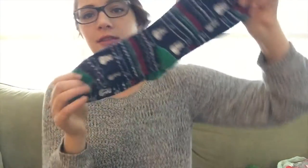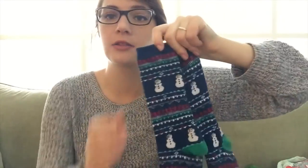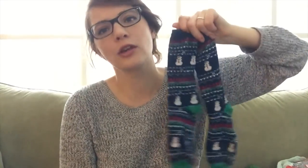Back to the point of this video. These little guys are, again, the crew cut ones, and I believe these ones are from Aeropostale as well. They've got little snowmen on them. They're just so cute. Again, more subdued, very Christmassy, but not like you could get away with these after New Year's. At least I think. But I also think you can get away with a Christmas sweater in the middle of August, so don't take my word for it.